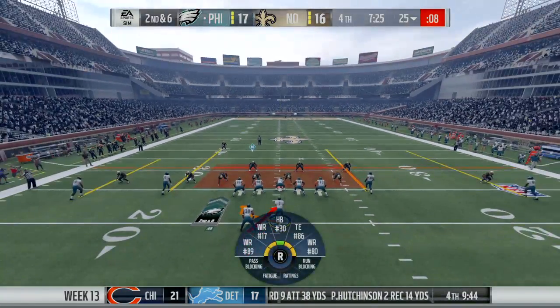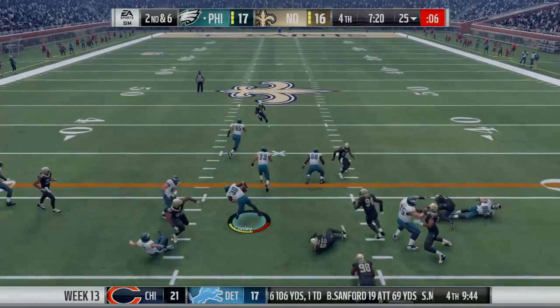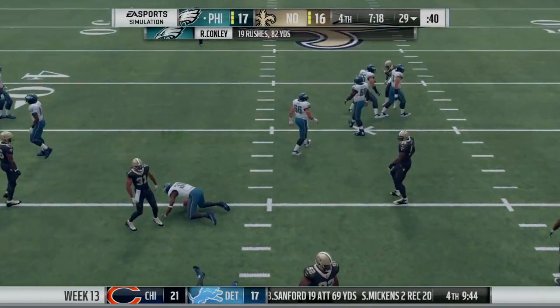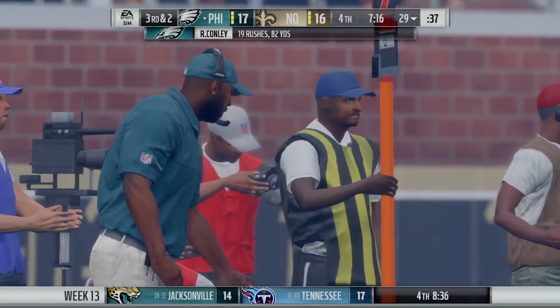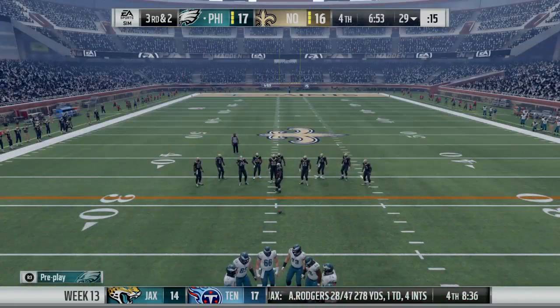Detroit! Here we go. Green 39! They'll run it now out of the gun. Even with that broken tackle, can't go very far. Stop short of the 30. Give him 4 on the carry, and it'll make this a 3rd and about 2.